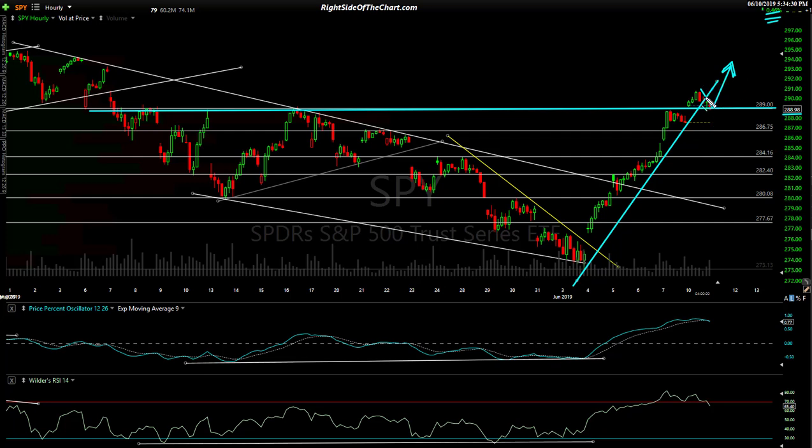So I'm just giving you levels to watch tomorrow going forward. So watch 289, it should hold tomorrow. We should either start up from here or gap up. And if not, because remember, we did break this trend line, and we put in some potential bearish candles on the 60-minute and the daily charts. I'll get to those in a second.